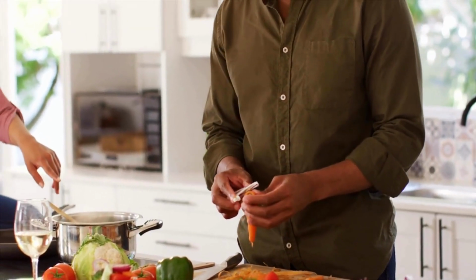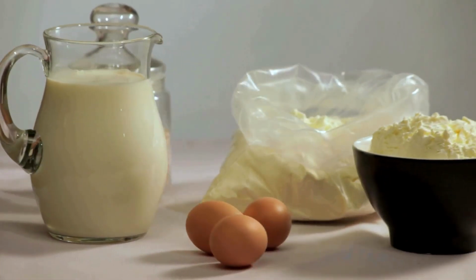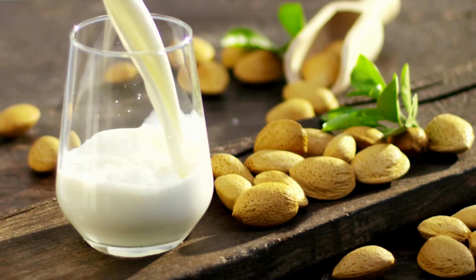A lot of men find that following a low-sodium diet can be really helpful in reducing the symptoms associated with a swollen prostate. And you can do this simply by reducing the amount of salt you add to your meals and avoiding processed foods as much as possible. Some studies have also shown that high-fat dairy products like cream, whole milk, or cheese can make symptoms of a swollen prostate worse for some people. So if you notice a correlation between your symptoms and consuming dairy products, try switching to an almond or oat milk to see if it helps.